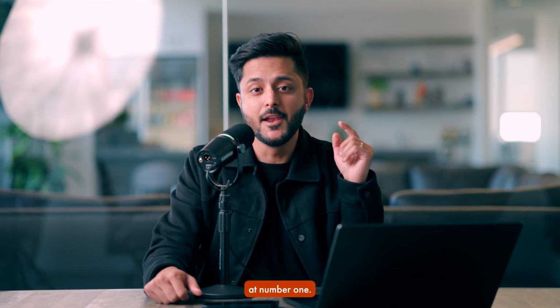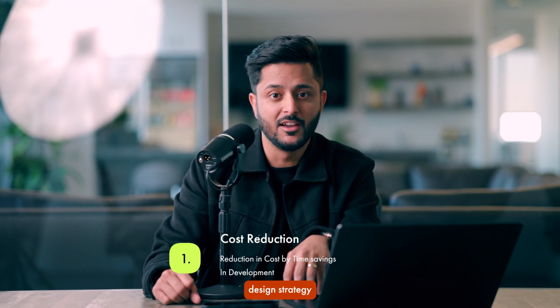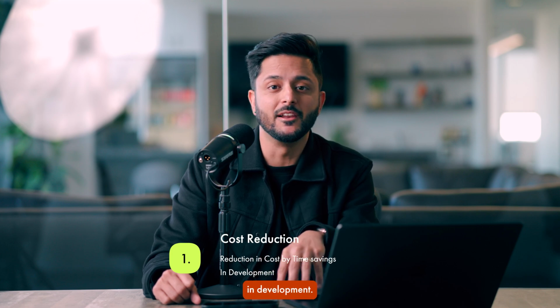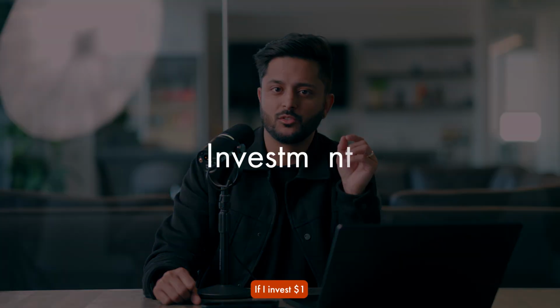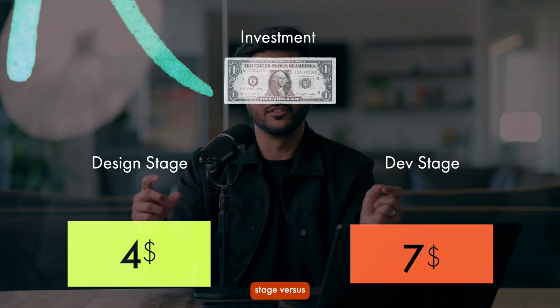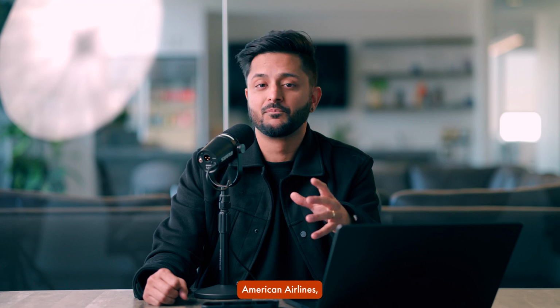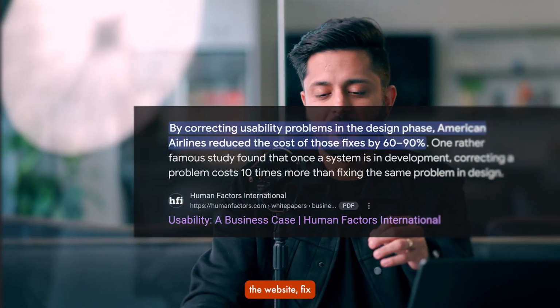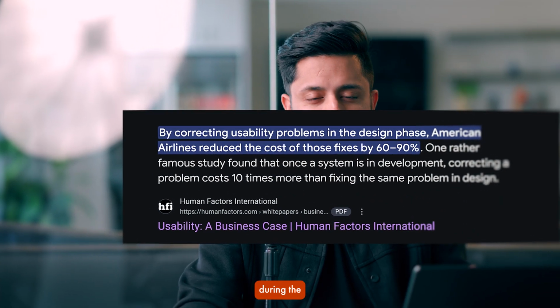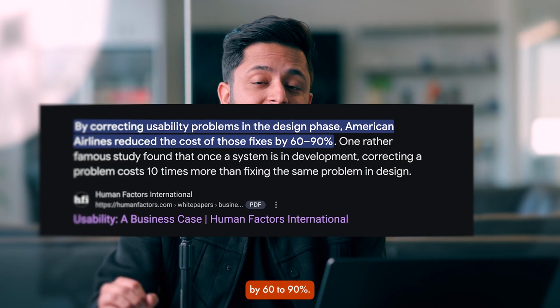Let's go over them. At number 1, perhaps one of the best outcomes of a good product design strategy is reduced cost and time in development. Just think about it. If I invest $1 and it takes me $5 to fix it at design stage versus $30 after the launch of the product, my decisions are a lot simpler. An example, American Airlines, when redesigning their website, fixed most of their usability problems during the design stage, and they saw reduced cost of fixes by 60 to 90%.